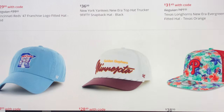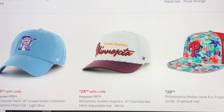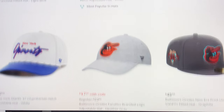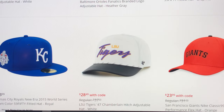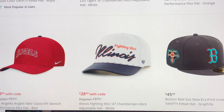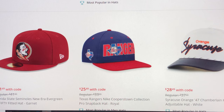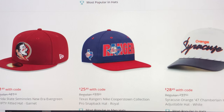Texas, you got the Twins. Yeah, there's the floral, summertime Phillies hat right there. There's the undervisor for the Orioles. World Series for the Royals, the 2015 World Series hat, fitted. So Rangers like that Astros hat. Those are pretty cool, actually. I like that. I think those look pretty decent.